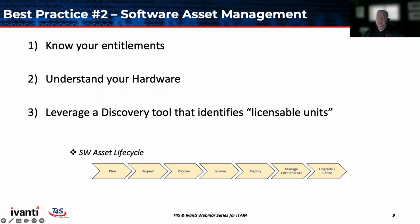So it becomes critically important to be able to expedite this process by being able to have an output from your discovery tool that you can directly relate to your entitlement. If you can do that, then you can get to that value of being able to compare and understand whether or not I'm over or under allocated for a given title very easily. So, great.